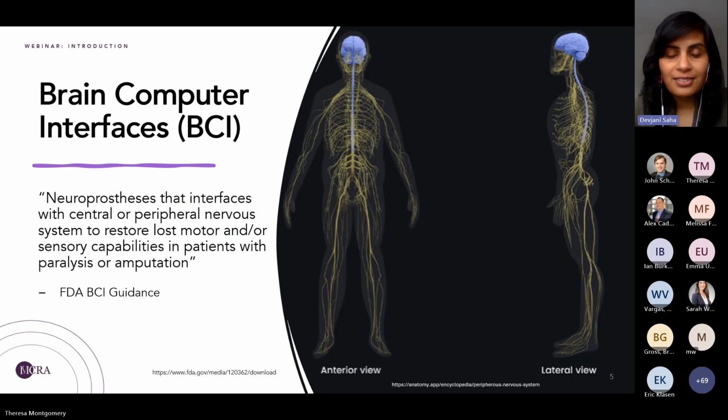So before we dive into our presentation, I do want to make sure we have the same scope of what we're considering BCI interfaces. We borrow the scope from the FDA BCI guidance, which defines BCI devices as neuroprosthetic devices that interface with both the central and the peripheral nervous system to replace lost motor or sensory function in individuals with paralysis and/or amputation. Next slide, please.